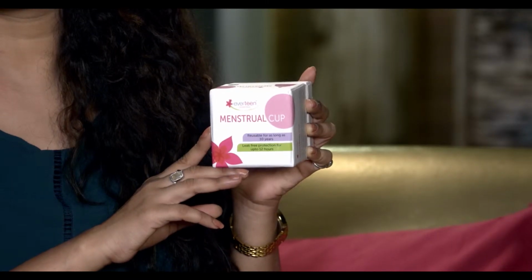There are a lot of brands in the market, but I recommend Everteen menstrual cups. Everteen menstrual cups come in two sizes, small and large. Your choice of menstrual cup size would depend on the flow you experience. The large cup size is suitable for normal to heavy flow and the small size is suitable for light to normal flow. You should drain your menstrual cup every 8 to 12 hours depending on your flow. Wash it and reinsert it.